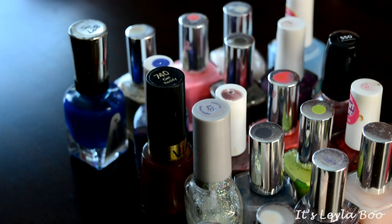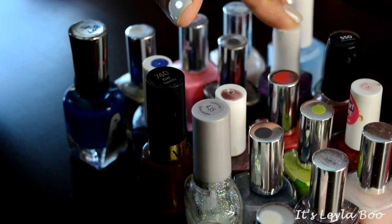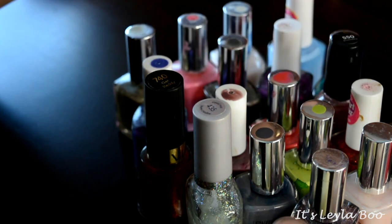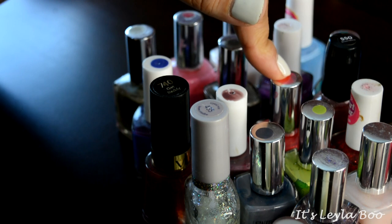Hi everybody, welcome back. We are doing part 3 of my nail polish declutter, number 3 in the series. I decided to keep all of the rest of the declutters down to 25 bottles or less of polish. Today here we have 24.